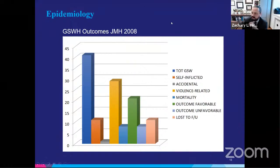Of the patients at Jackson a few years before I was there, in 2008, there were 250 patients with cranial gunshot wounds to the head, 40 of which got operated on. Of those 40, a little under 10, so about 20%, died, and about half of those that got operated on had a favorable outcome. But obviously the minority were actually felt to be salvageable.